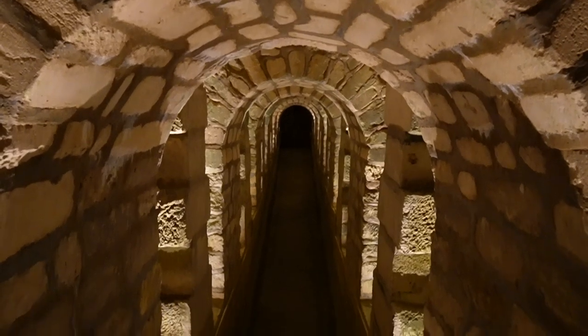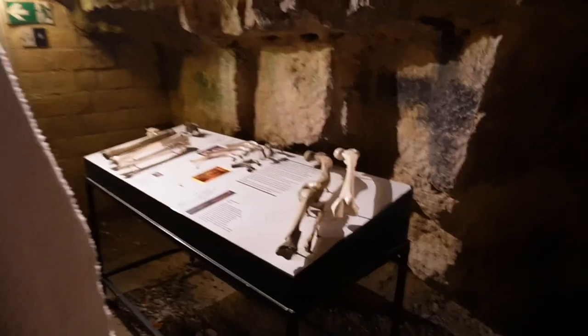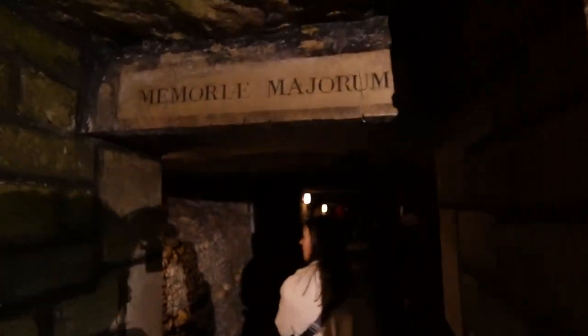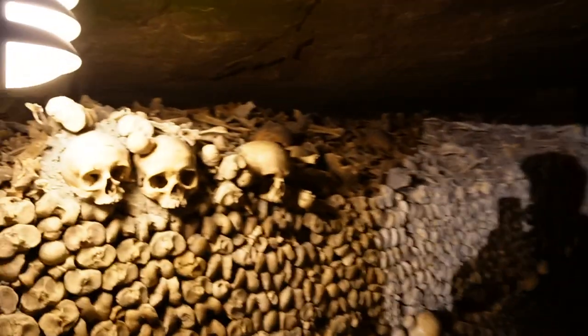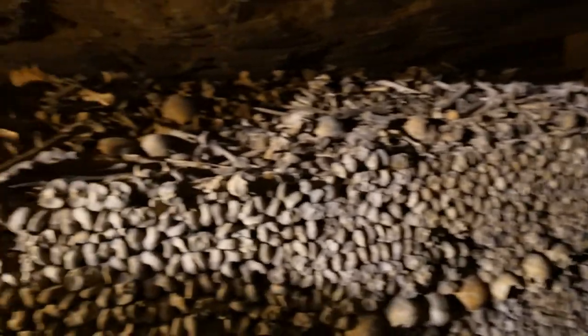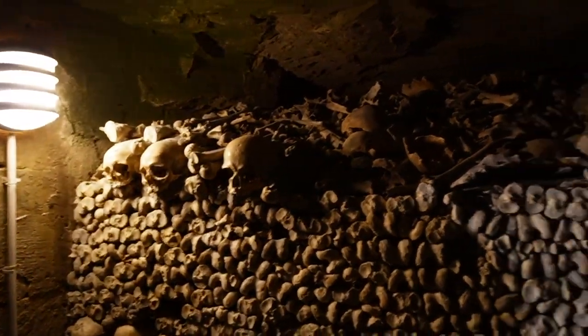If you are claustrophobic, this is definitely something I would not recommend. It's very tight and very small down here. It looks like we're getting closer to the little skeleton room. Looks like we got a little display here of some bones. And here we are, everyone. This is very creepy and insane. All these bones and skulls, very creepy.